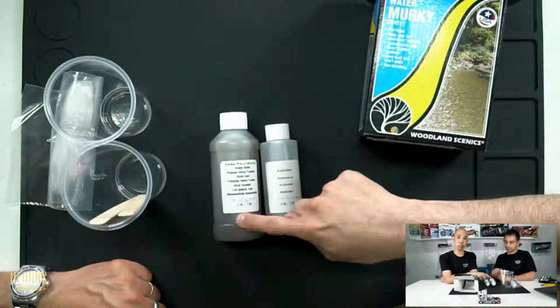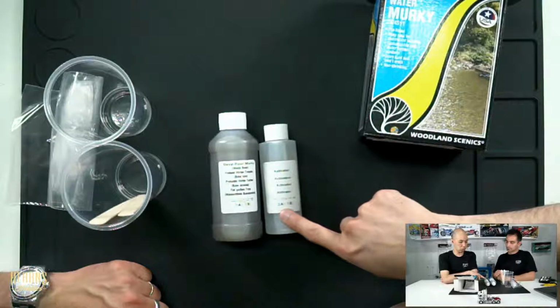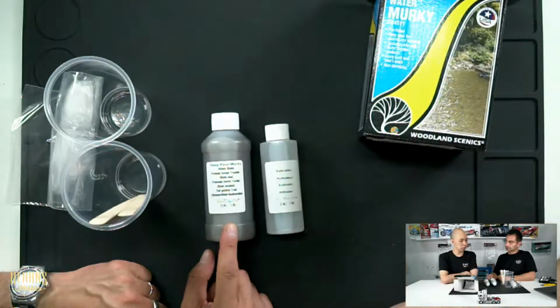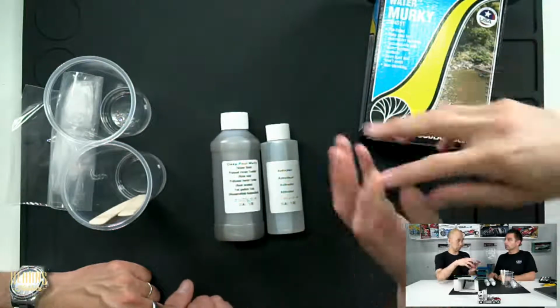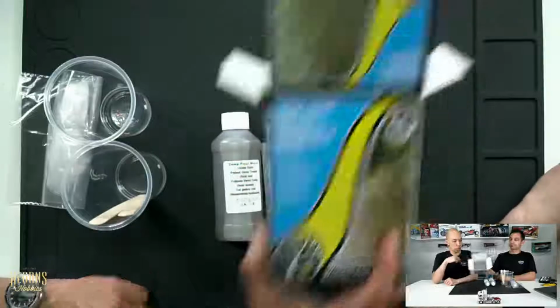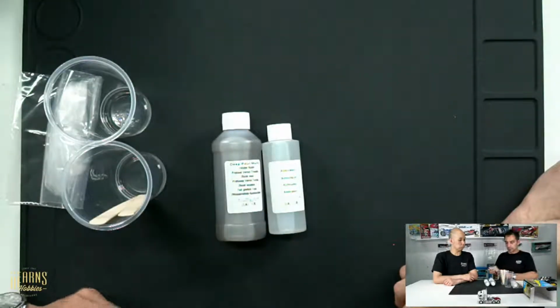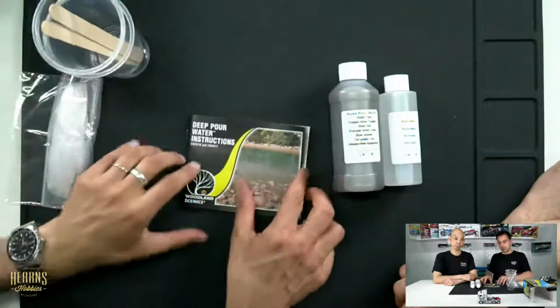So you see how it's got the brown tint in it already. So you just have to mix these parts. There's 2 parts of A to 1 part of B, the hardener, and then you get your water. You pour it where you need it. Just make sure you've got your dams up so it doesn't spill everywhere. And then once it sets up, you'll be able to take all the dams off, and it'll all be solid.